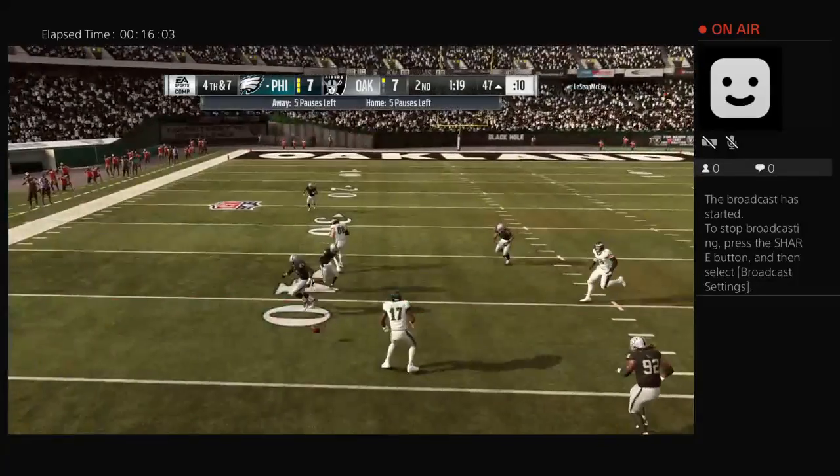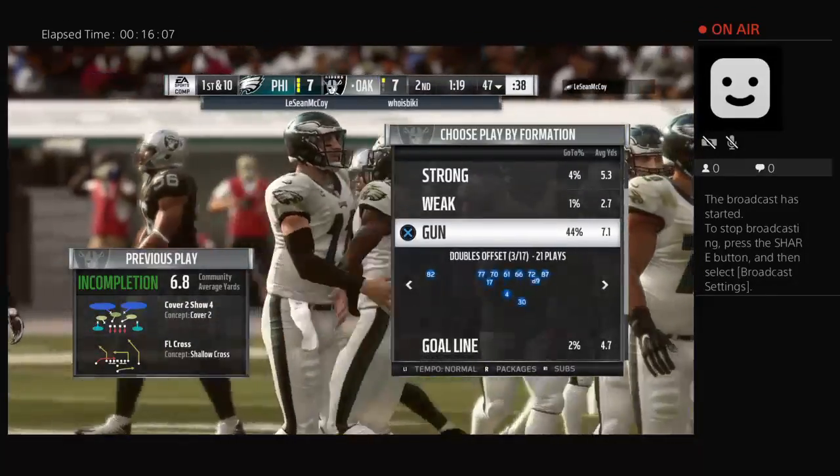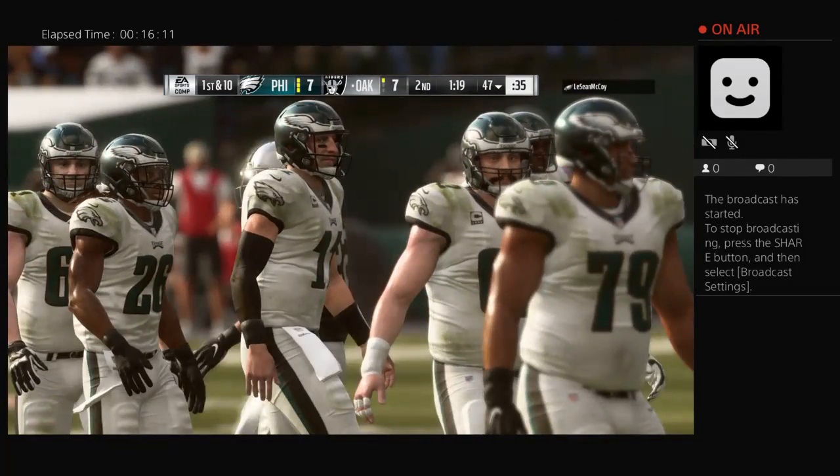Wentz going to go on fourth down. And that is going to be incomplete. The Eagles unable to convert there on fourth. And the Raider D, they get the football back.